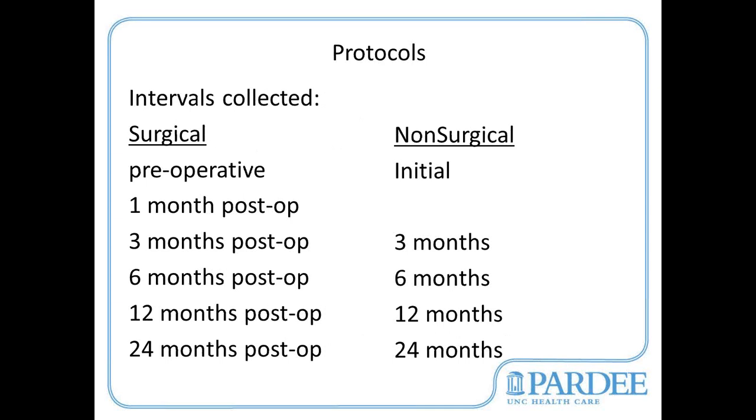So, as I mentioned, we are trying to be an accountable care organization and hopefully going to pursue a Blue Cross Center of Distinction. So by Priority Consult guidelines, we are collecting data on both surgical and non-surgical patients at the recommended intervals that you see listed here.